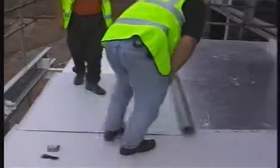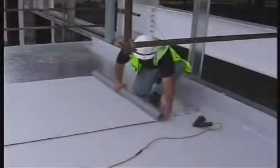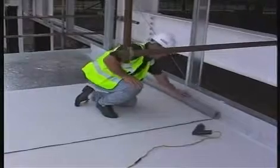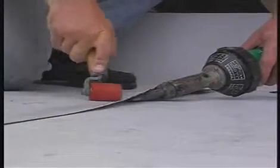The membrane is a single layer of PVC laid in large sheets and mechanically fixed to the profiled steel deck. The edges are heat welded to provide a watertight joint. No bitumens or other adhesives are necessary.